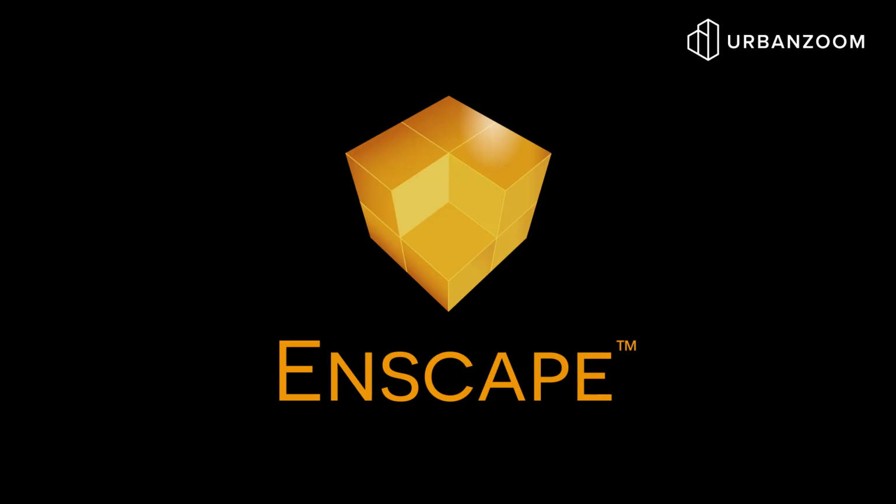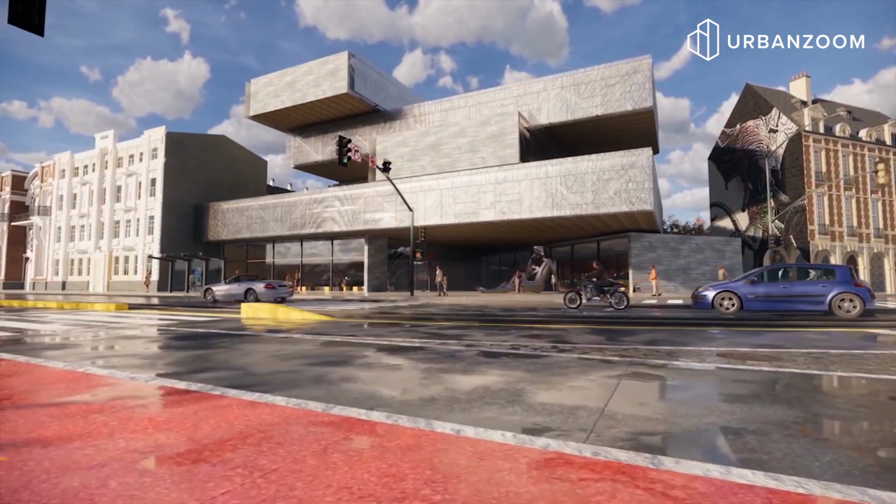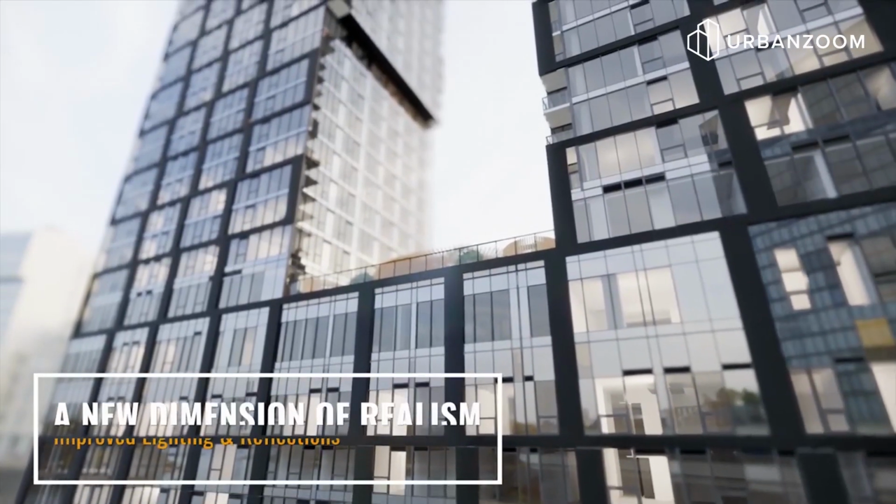What program is this right now? This is good for visualization. This is ENSCAPE. Is it a real-time rendering? It's a real-time renderer.